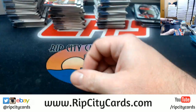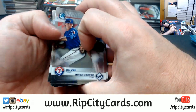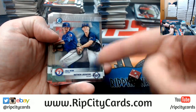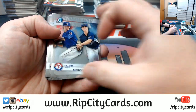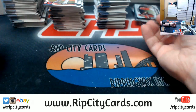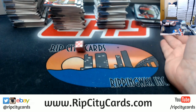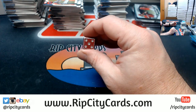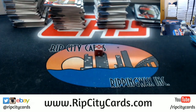That is the break. I will do a roll for left and right. I'll do my best to split them up evenly. So if I have two of these, I will give one to the Rangers, one to the Rays. But in case there's extras or only one, left hand side is odd, right hand side is even. Left is odd, right is even. Any extras or singles will go to the left hand side teams.